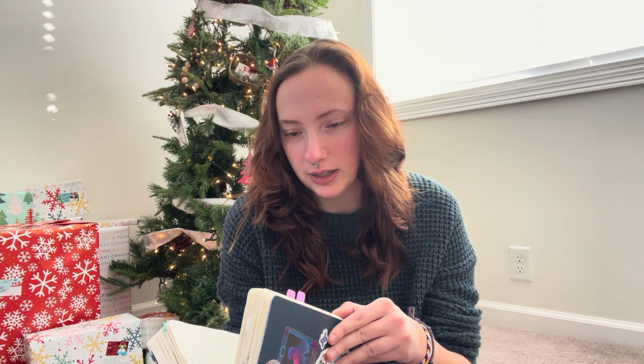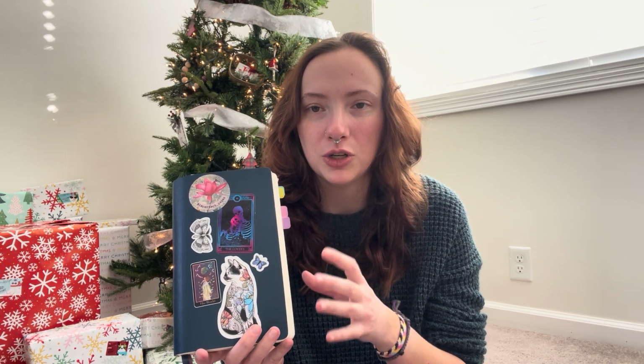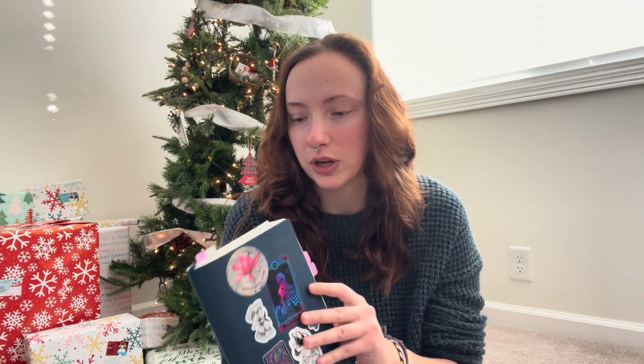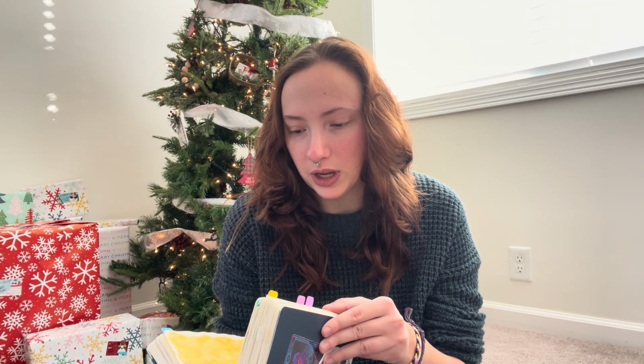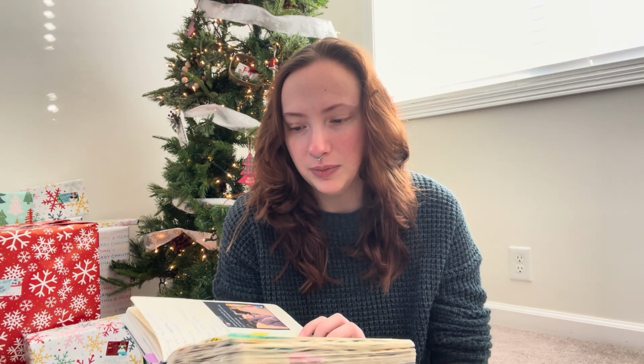And then in about March, I stopped using this. It didn't really serve a purpose for me anymore. My original plans for it just didn't end up working. I did end up going in and adding some odds, bits and bobs.